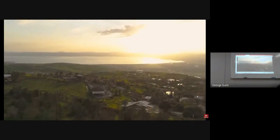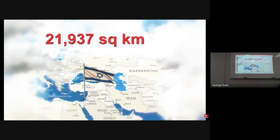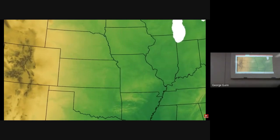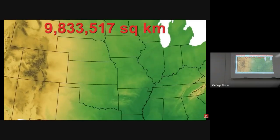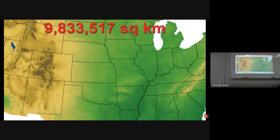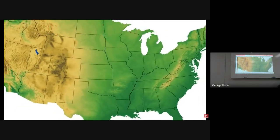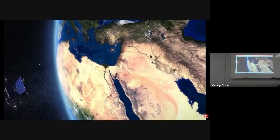With that out of the way, let's start our episode. Just to give you an understanding, the United States is about 448 times bigger than Israel. Israel is approximately 21,937 square kilometers, while the United States is approximately 9,833,517 square kilometers, making the United States 44,726% larger than Israel.